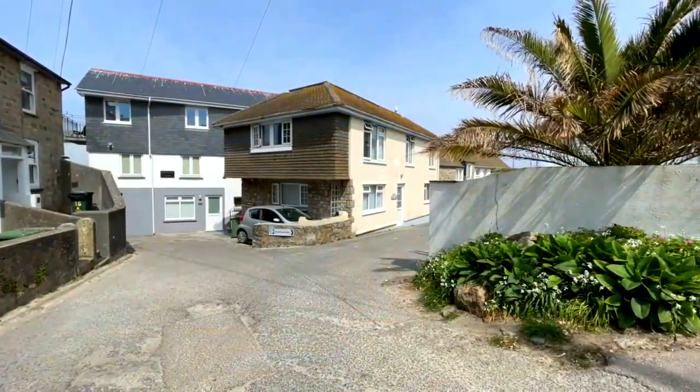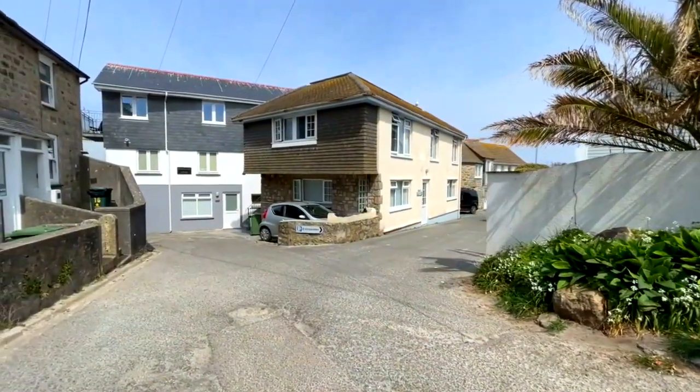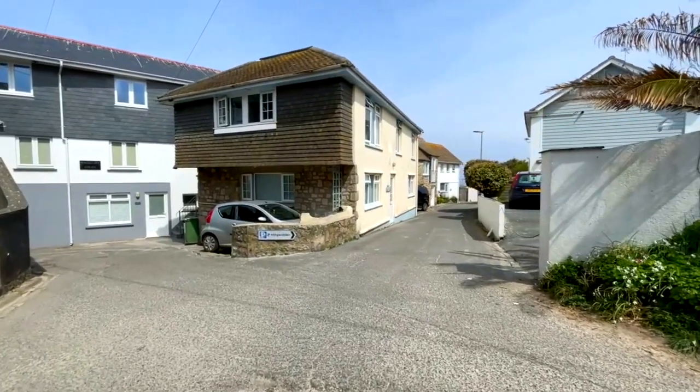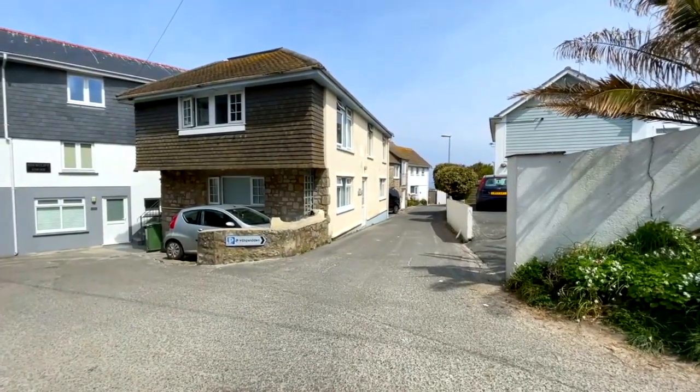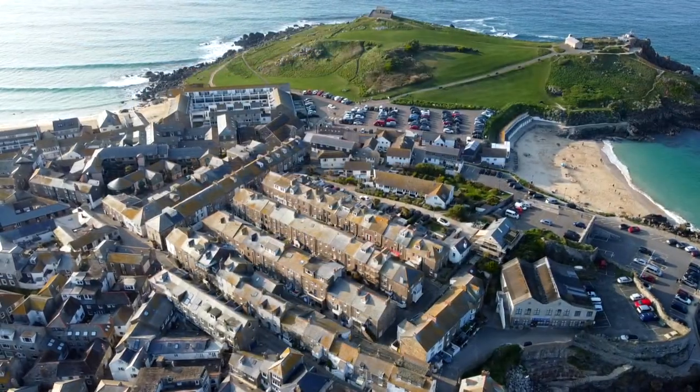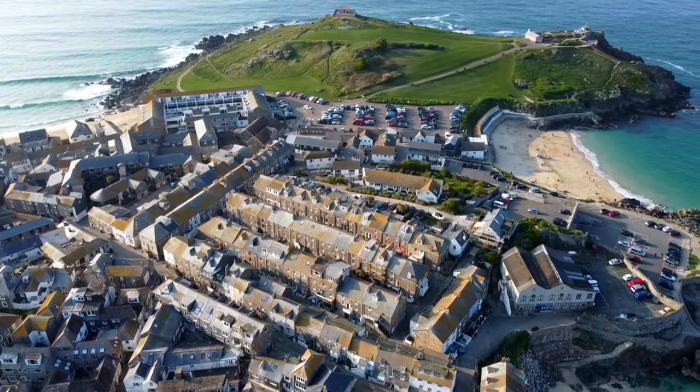Just gone around the back of the property, just to give you a sense of direction as to where we are in St Ives. That's Porthgwidden Beach down here. So that's the sign to Porthgwidden. You take the road down there, that takes you to Porthgwidden Beach. To our left then is the access down to Porthmeor Beach, and this is Borough Road.